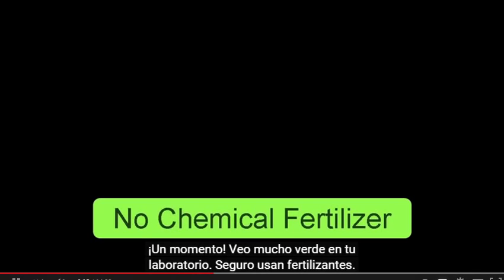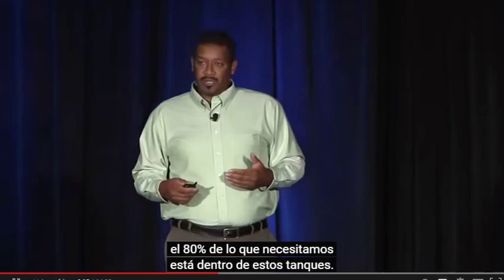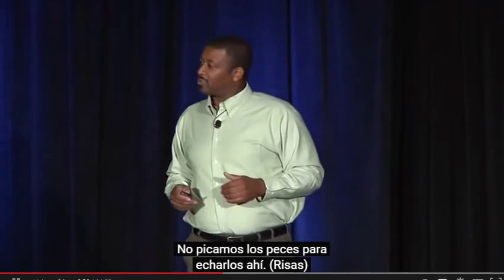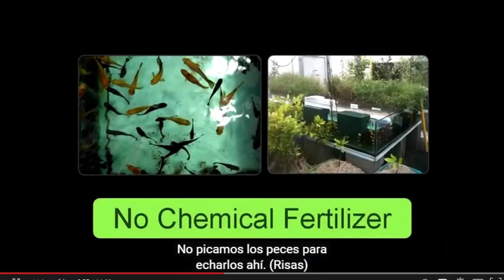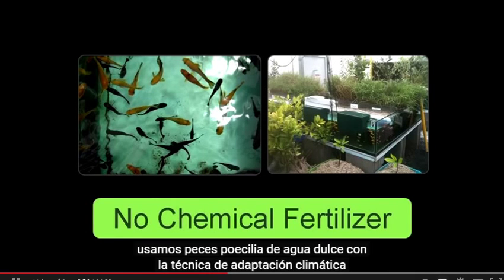Wait a second. I just saw lots of greenery in your GreenLab. You have to use fertilizer. Believe it or not, in our analysis of our saltwater ecosystems, 80% of what we need are in the tanks themselves. The 20% that's missing is nitrogen and phosphorus. We have a natural solution. Fish. No, we don't cut up the fish and put them in there. Fish waste is what we use.